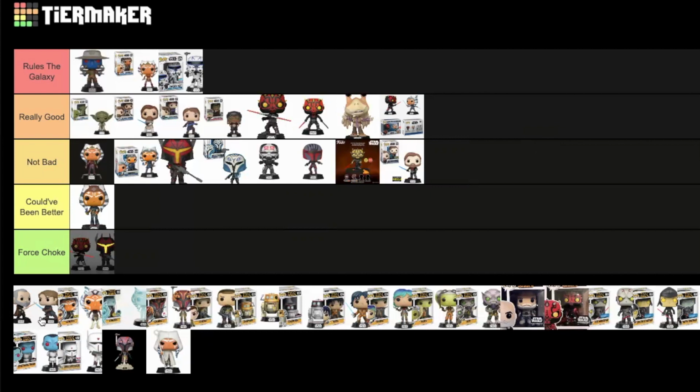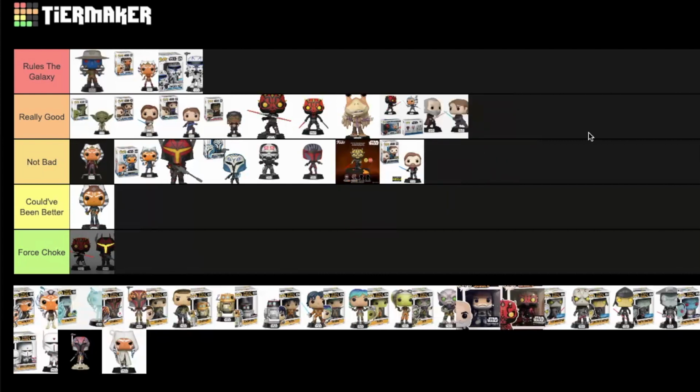Then we have ourselves Count Dooku and Anakin Skywalker, and I'm going to put this under really good for 2 things. First off, the Anakin does look pretty cool, but what really makes this really good is the first Clone Wars Count Dooku pop, and this looks great considering that you can definitely tell it is the look of Count Dooku in the Clone Wars and not Count Dooku in the live action movies that they did, and I think they did a great job. But once again, this could have been under Rules the Galaxy if it was exactly like I said with the Ahsoka Tano and Darth Maul 2-pack, and that's making it a moments for this lightsaber duel and not just a regular 2-pack.